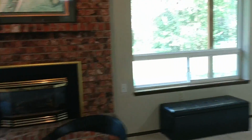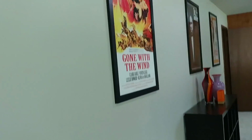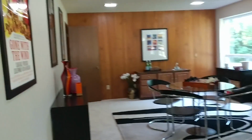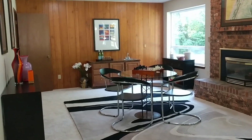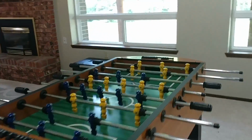Fireplace. We actually put propane in it now. And I'll show you the game closet too. We had a ton of games in here. And it's a ground floor, so the sound really kind of stays in. Foosball, etc. I'm going to show you this other room.